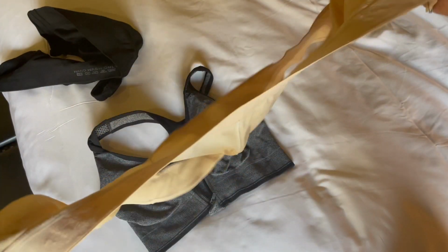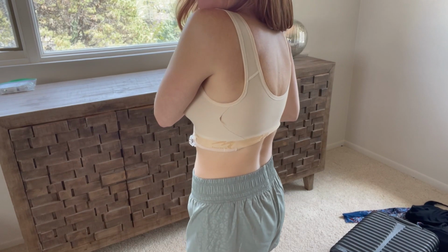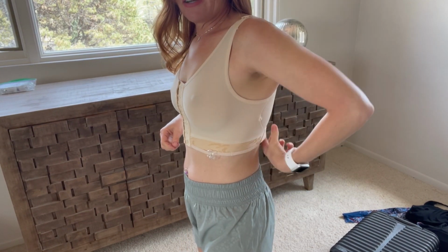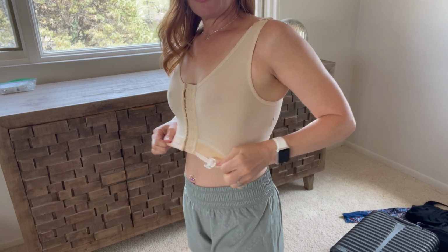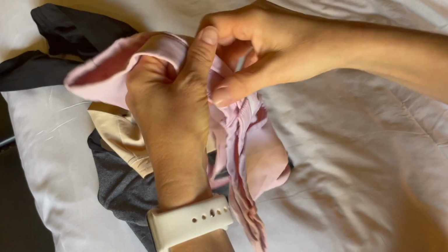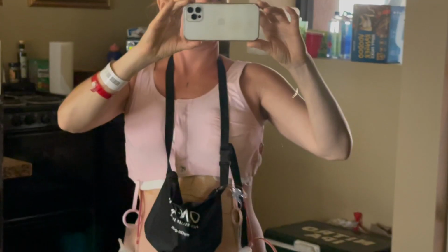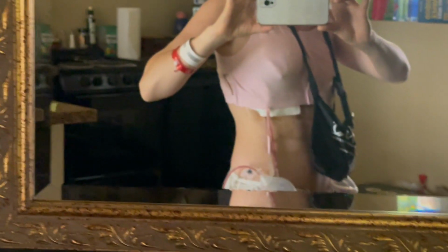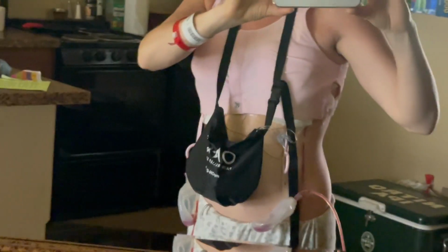And then I also had some bras from Mirena. They're actual mastectomy bras, but I also found them to be very constrictive and uncomfortable. And to be honest with you, I ended up just using the bra that the hospital gave me for my recovery. The fabric was super soft, although it did have some Velcro on the edges. I literally just lived in this for an entire week.